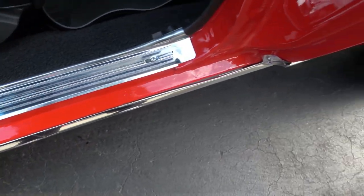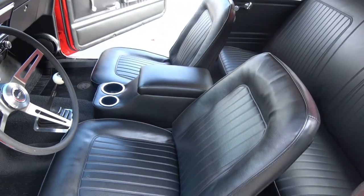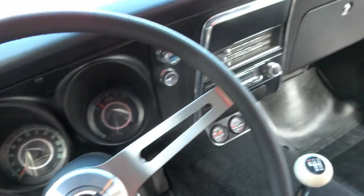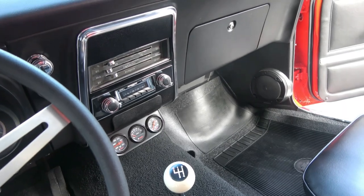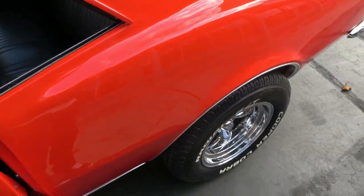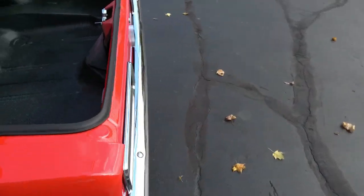It's got the bucket seats, Hurst shifter, sport steering wheel. That's a removable center console if you want that out. Headliner looks new. Pretty much just a bone stock dash showing 34,000. That's obviously not original. Again, it's only been done for a couple years, so I can't imagine very many miles on it. Retrosound radio. It's got some Bosch gauges in it. It also has the aftermarket speaker kick panels in it. Dual exhaust. It's a 10-bolt 3.73 limited slip rear end in it.